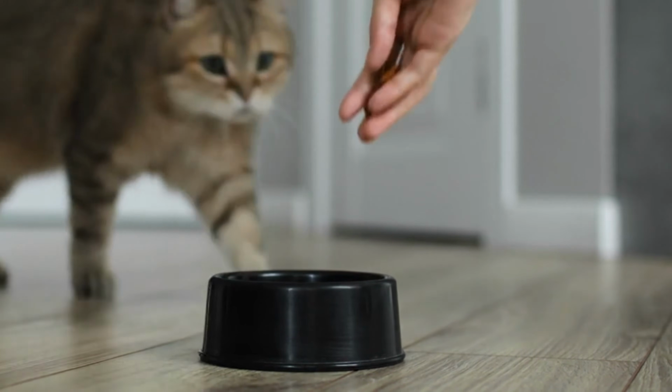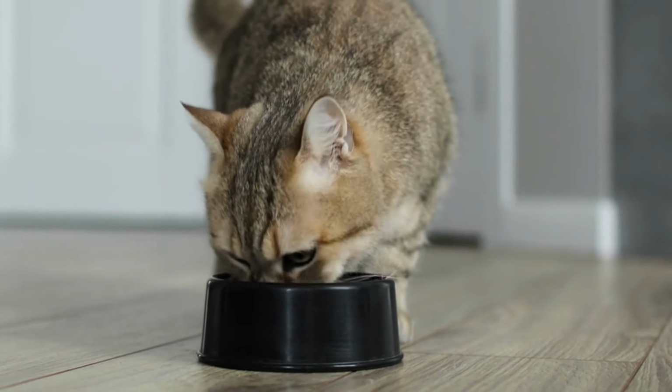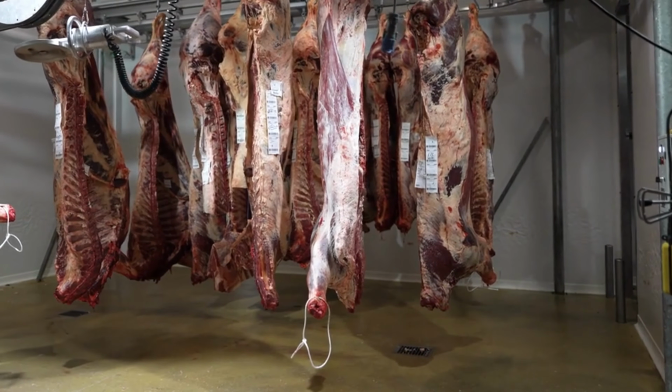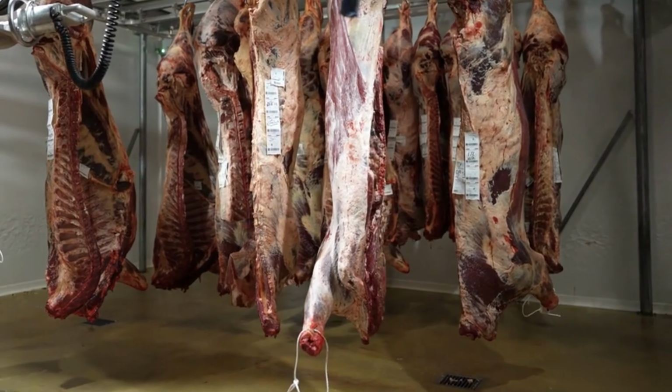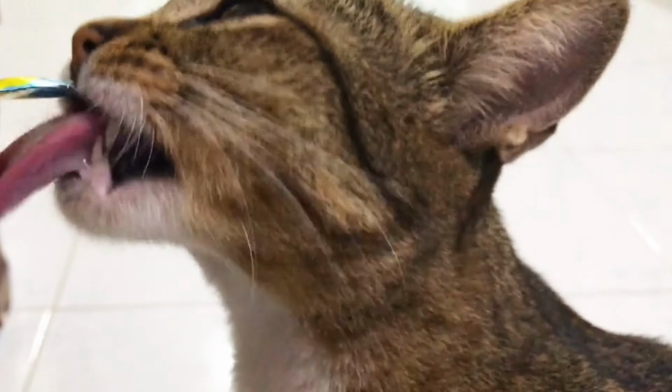Now, before the comment section explodes, let's address the meat byproducts thing. Are they ideal? Maybe not. But here's the scoop. Byproducts include stuff like liver, kidneys, feathers, and other animal parts packed with nutrients cats naturally crave. It's like your cat's version of nose-to-tail eating.